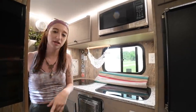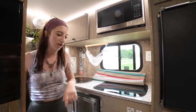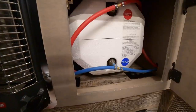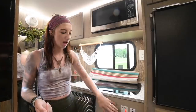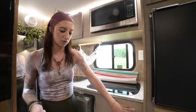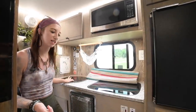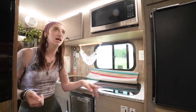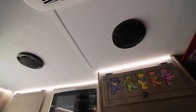I do have a water heater. The water heater goes off of the propane tank, so you just flip a switch. It takes about 10 to 15 minutes to heat up the water for a nice shower. And the water pump, if you just flip a switch, the water starts running and it pulls it straight to the sink then.